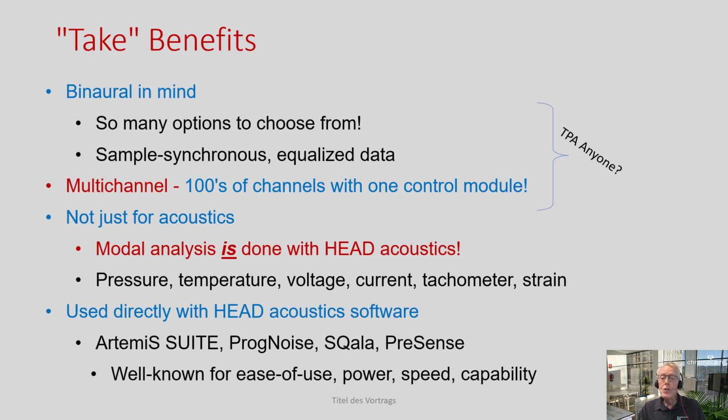Pressure, temperature, voltage, current, tachometer, strain gauge. And we can use these things directly with Artemis Suite, prognoise, which is prognostication of noise, the planning of how something might result through transfer paths to produce a sound in an interior, for example. The sound quality analysis Scala jury evaluation tool software system, Presense, which is a simulator system including the ability to be driven in a car live, which we were actually able to do live with a vehicle in the Automotive Noise and Voice Symposium.